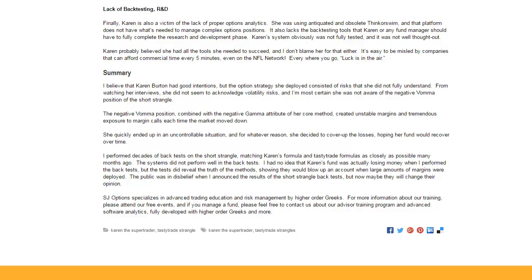Anyway, those that were skeptical about the backtest we did a few months ago on the short strangle, hope you can see now that they're actually pretty accurate, just as accurate as they could be given the data that we were given. None of those backtests were fudged or tampered with. They are what they are, and they're derived from authentic CBOE historical data. I just plugged in their formulas and tested them, and those were the results. And then you can see real results now, because they're unfortunately becoming public record on Karen Burton's hedge fund.